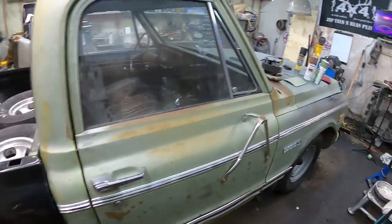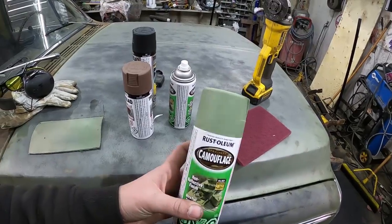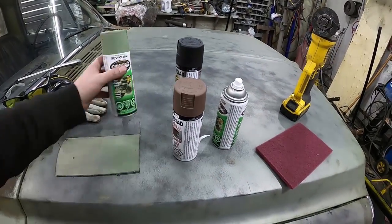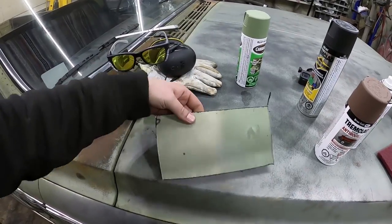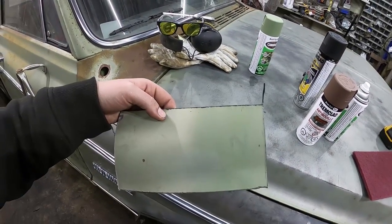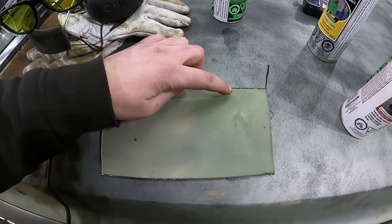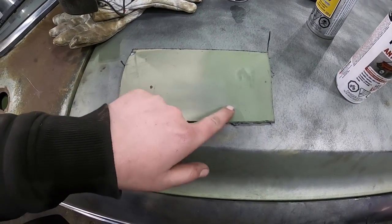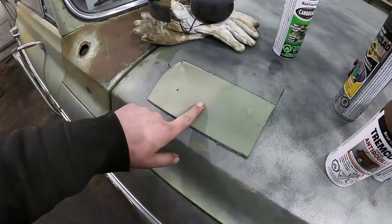So I was going around, this is what I have in the garage. I had some camouflage paint, I don't know where I got it from, and some miscellaneous primers and stuff like that. Anyways, I cut a piece of the box out that was in the backyard. So this side here is that camouflage paint. Then if I just scuff it up once it was dry, it kind of gives the illusion it's, I don't know, not bad.